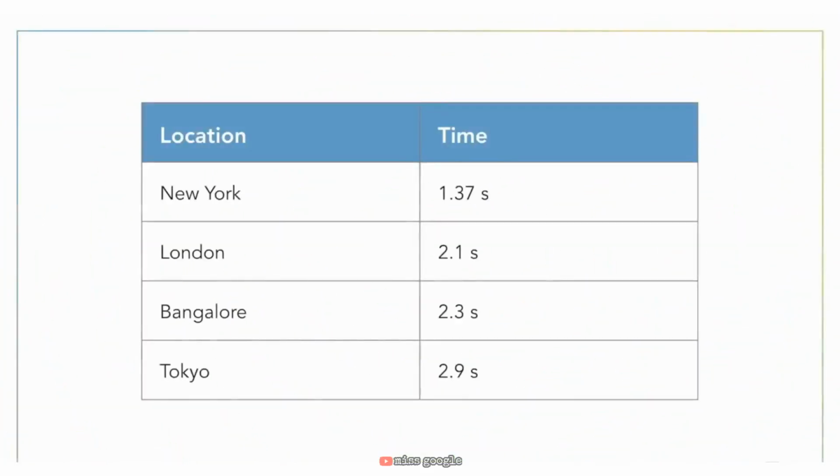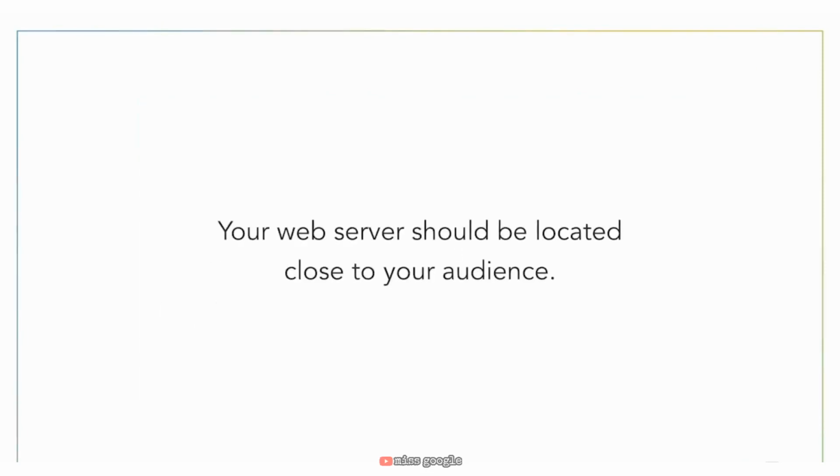So the lowest time was New York at 1.37 seconds, and the highest was Tokyo at 2.9 seconds. That is more than twice the time. So when someone is close to my web server, New York to Michigan, it's only 1.37 seconds. London, which is a half continent away, is 2.1 seconds, and all the way around the world is almost 3 seconds. So what have we learned here? You want to make sure that your web server is located in the same continent as your audience, or at least the largest chunk of your audience.